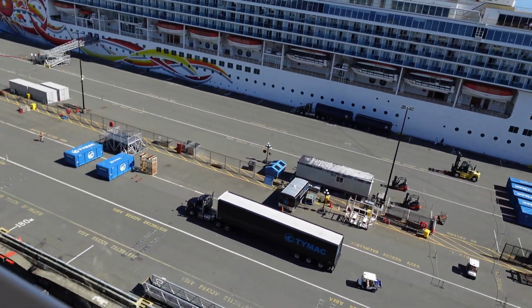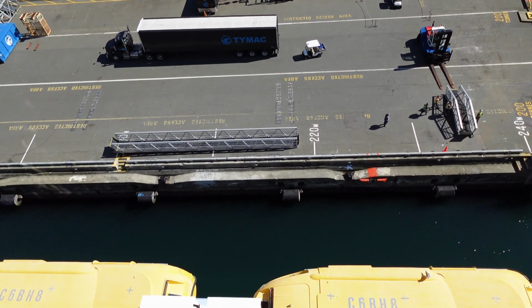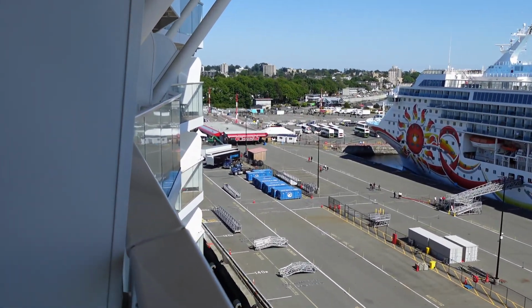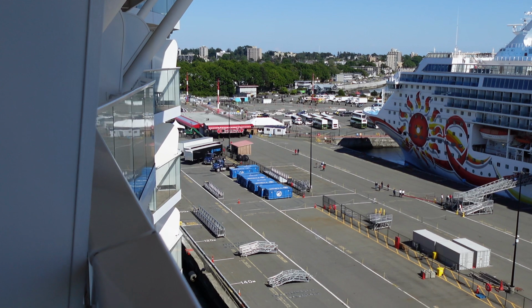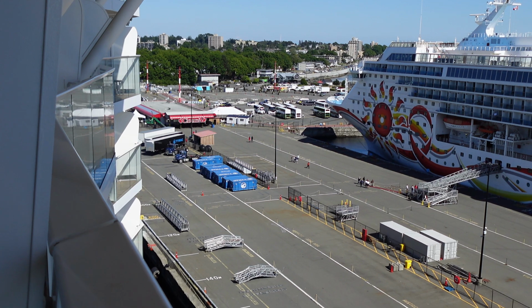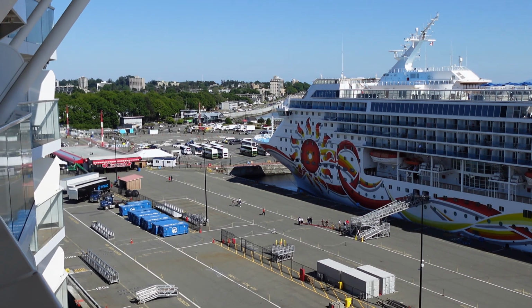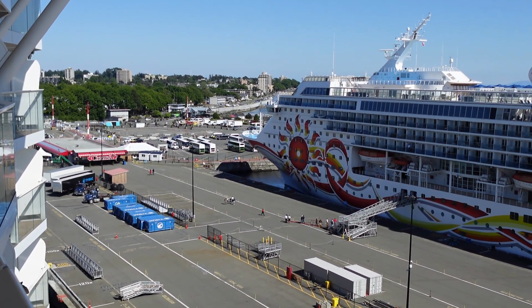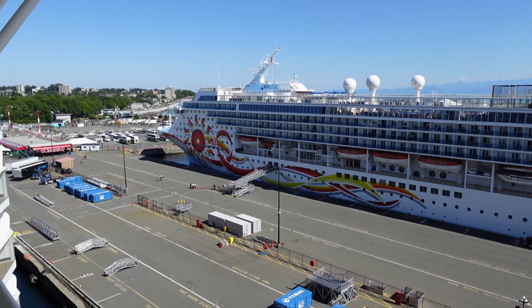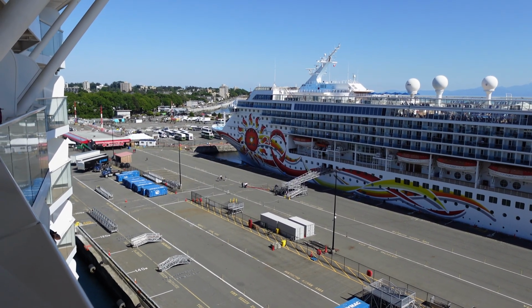we have technically arrived at our last port of call. We're pulling up to the pier now, getting ready to connect us. We are in Canada. We're in Victoria. Right next to the Norwegian Sea. Not a whole lot at this pier. So we'll see what's gonna happen.